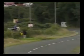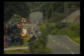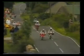The revs build as the Super Kings 125 race gets underway. Little 125s revving right up to 11,000 revs. Who will lead them on the opening lap? As they go round the left-hander, it's McNally from number 14 there, Brian Campbell. But at the jumps, look at this man, Dynes. We're in for a real battle here, Alan.